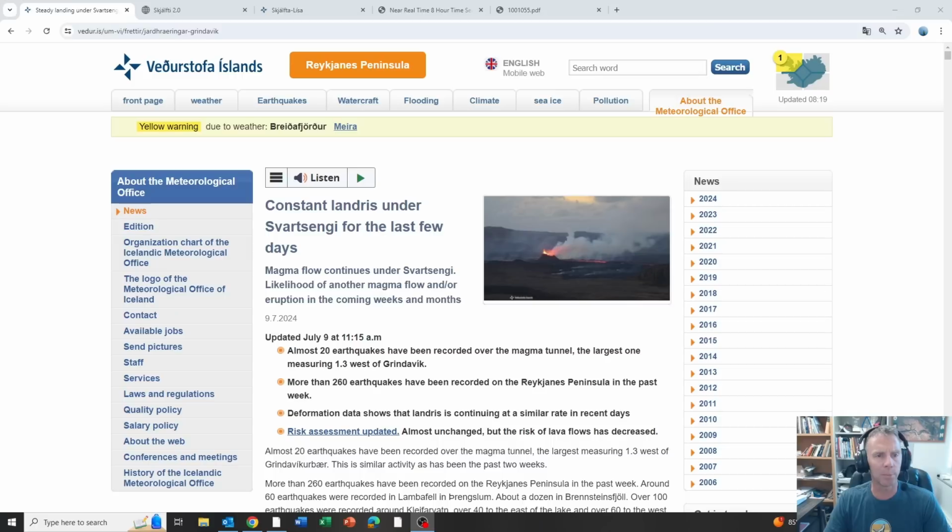But then at the end of this update, I want to go over an older paper that Amanda Jo sent me with some of the borehole data from Svartsengi power plant that might help us understand the subsurface architecture of the rocks and the geology that lies therein.